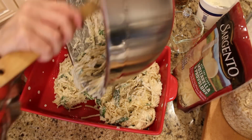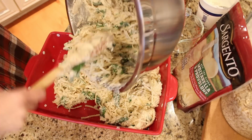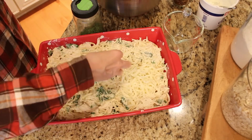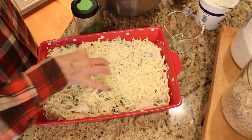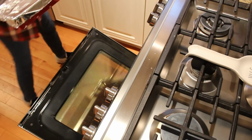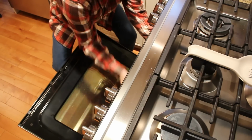Once everything is spread out in your casserole dish, cover it with a layer of cheese. You can even sprinkle the top with a little bit of parsley flakes or even crushed crackers. Cover with foil, and then you will be baking this in a 350-degree oven for about 40 minutes.